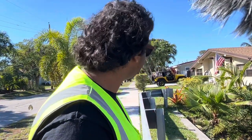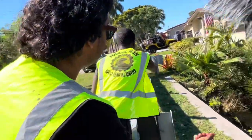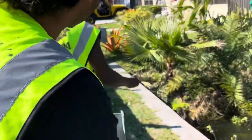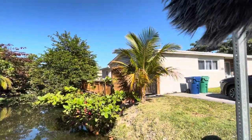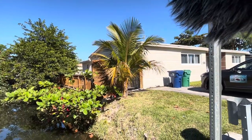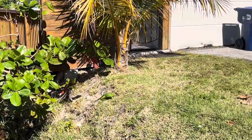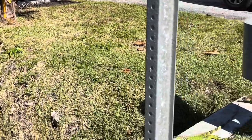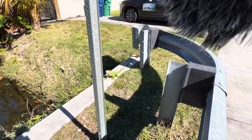If you feed an iguana, it will come. Look at them. They're coming. It works. It's working. Look! Oh my gosh. Guys, this is insane. Look at them.